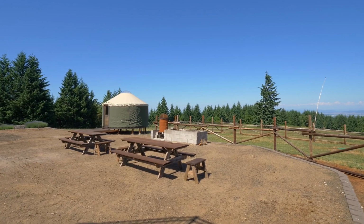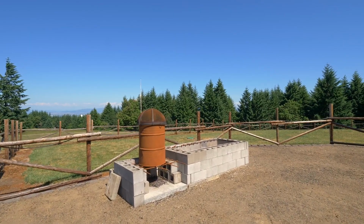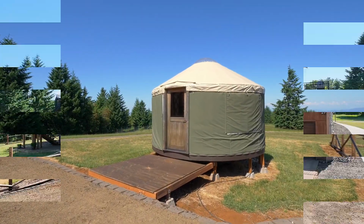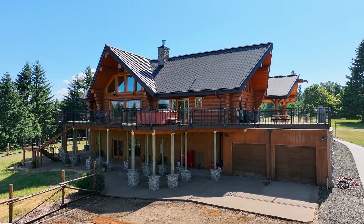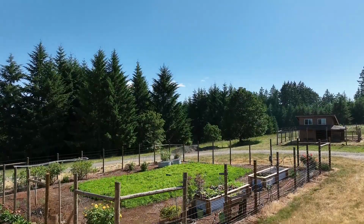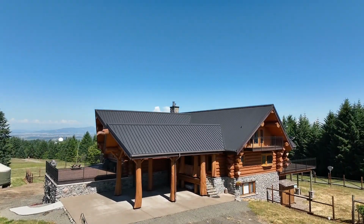The cinder block barbecue pig pit is ready for memorable cookouts. Or enjoy the 16-foot Pacific yurt. You'll also love the orchard, fenced garden, enclosed outbuilding with animal pen, 2-car garage, and huge carport.